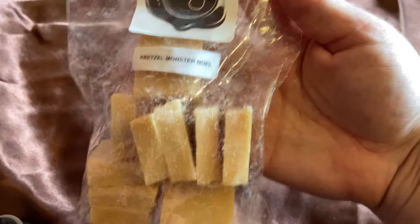From Rose Girls, we have Carbs in Cookie Land. What else? Also from Rose Girls, we have Pretzel Monster Noel. And that's like her monster cookie, pretzel, and vanilla bean Noel.